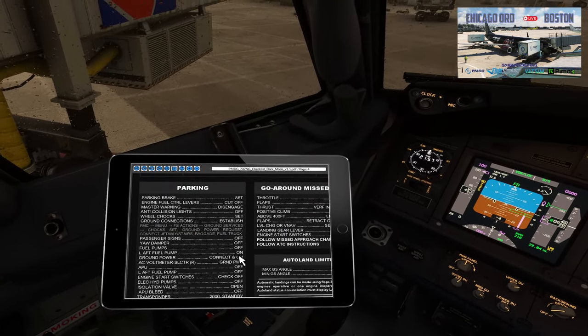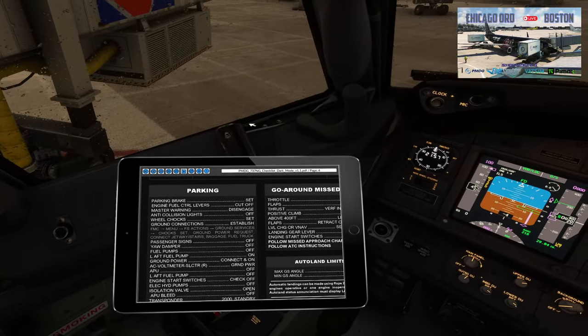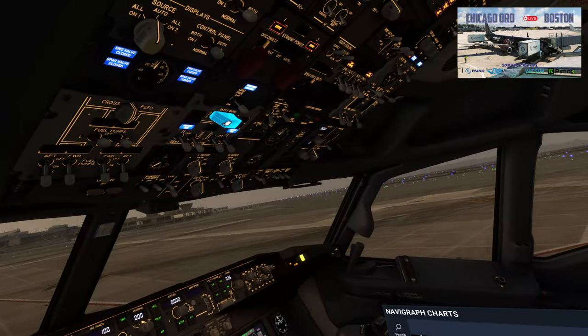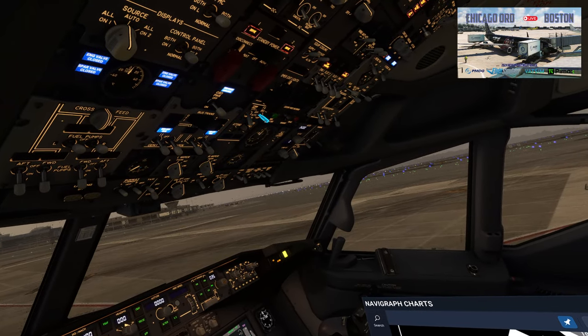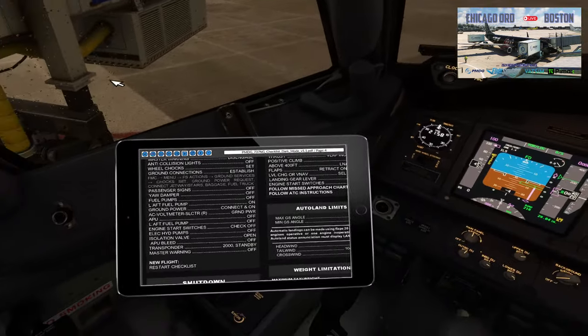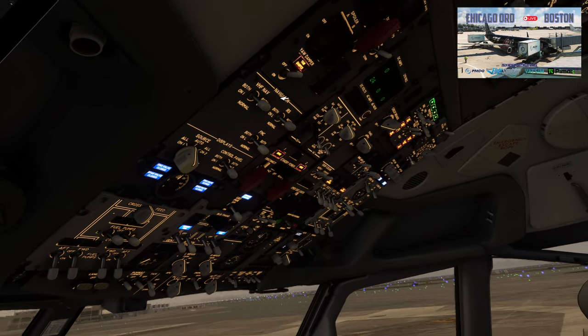And we are good. Parking brake is set. And engine fuel control valve, master warning good, anti-collision lights, anti-shock, good to go. Passenger signs, we can go ahead and click those up. There you go. Flight attendants know they can open the door, let the passengers out. Yaw damper off, fuel pump's coming off. We're going to get this aircraft shut down for a minute.